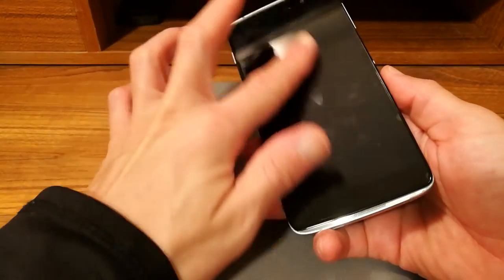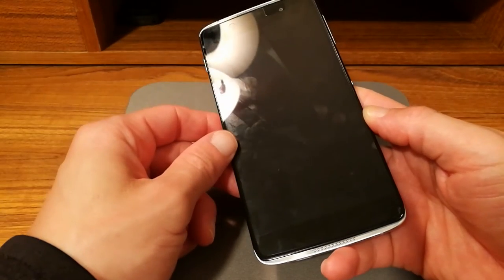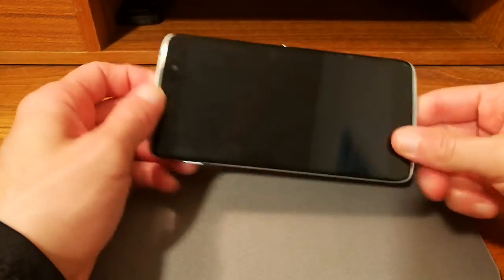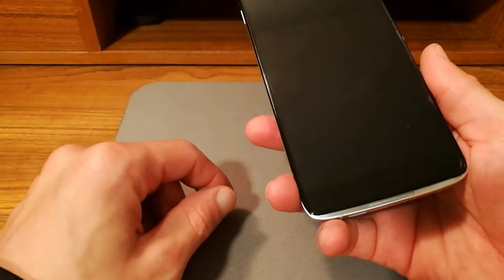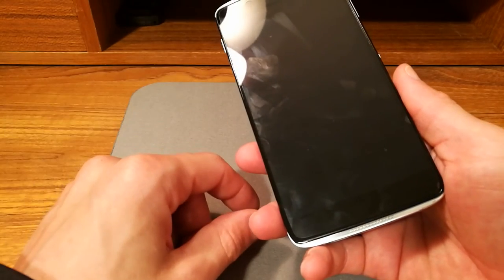God, I mean, such a fingerprint magnet. It is a fingerprint magnet. I do have a case that I bought that has a stand, because I watch a lot of content from Cricut, and it came with the screen protector. You see all the smudges on the phone. It's not really a good look, but it is a screen protector nonetheless. I would recommend that you put a screen protector on the phone.